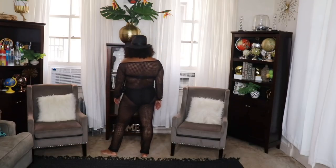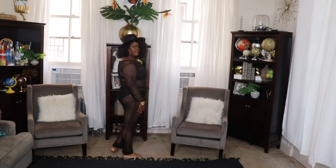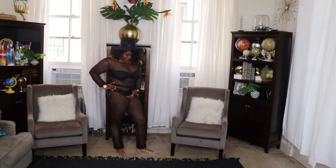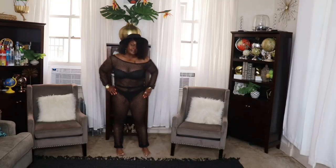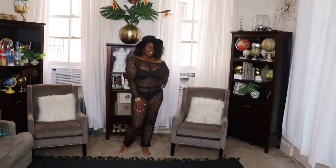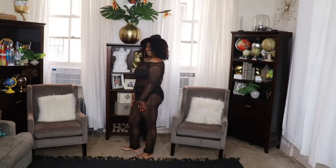And I love this one because it kind of camouflages any flaws that you might have, you know? Like, you can't really see your stretch marks through this. You can't see if you have any scars or anything like that. It's totally a catfishy type of garment, but those are my favorites.